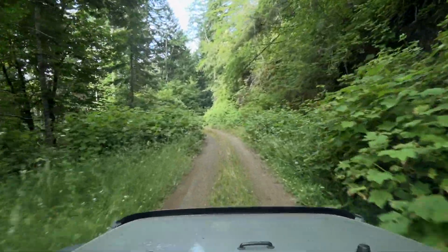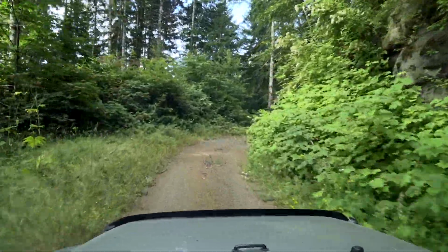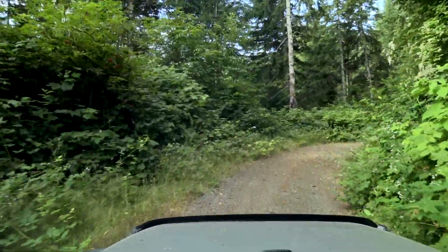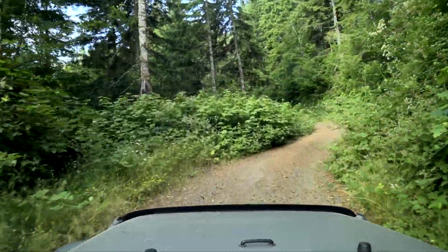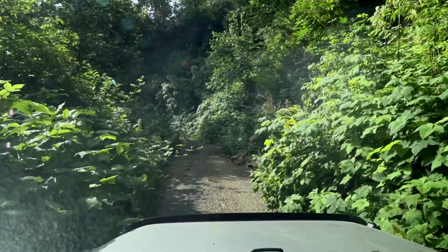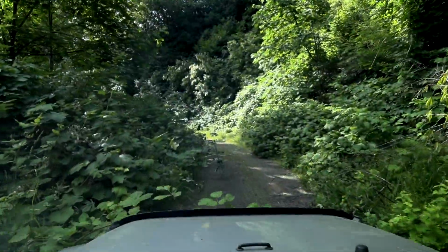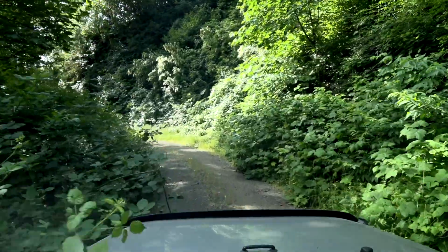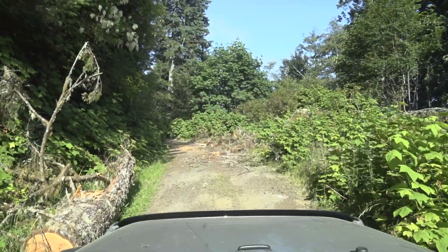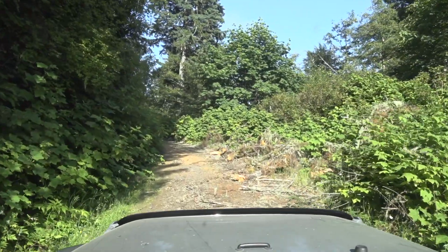Driving this is making me nervous just because you can't see what's coming around even a straight section of road, much less the corner. The thimbleberries did a good job of hiding a small rock slide at the side of the road. Last time I was through here, this tree was across the road at an angle coming off the cliff up above.